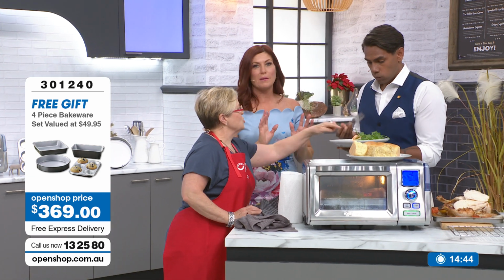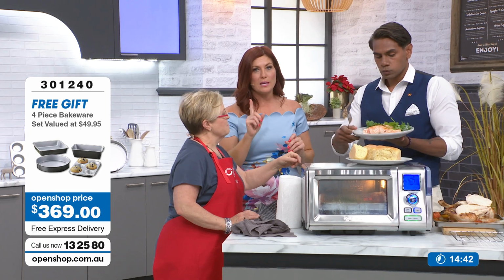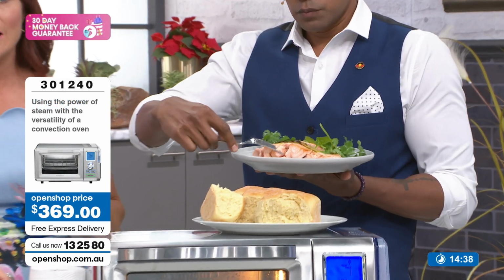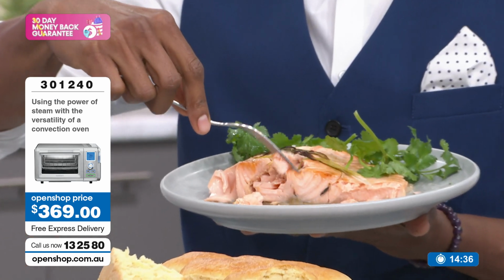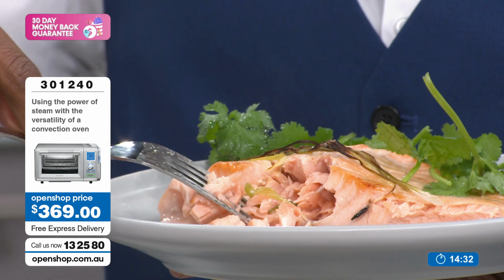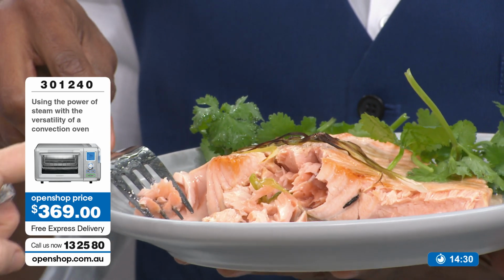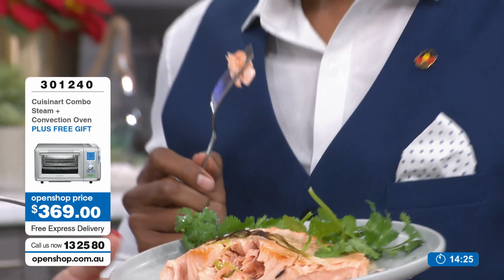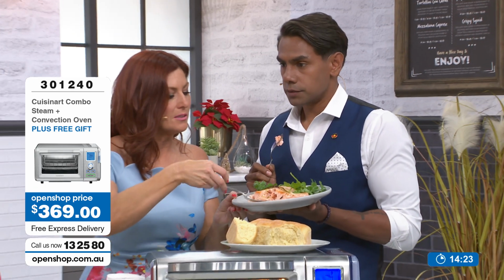I do crispy skin salmon at least once a week in my world. Look, that is one of the best bits of salmon, hand on heart, that I've ever had. I'm absolutely shocked. Oh, but the flavour. It's not steamed. See how we got a bit of colour from the grilling? And then we've got the moisture from the steam. So it just gives us a little bit more flavour, which is just fantastic.